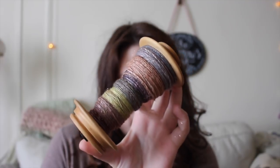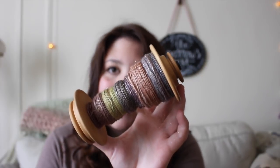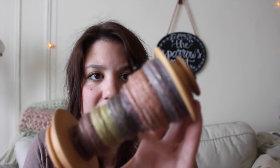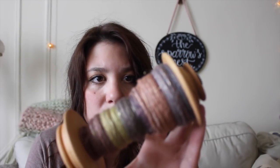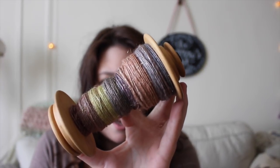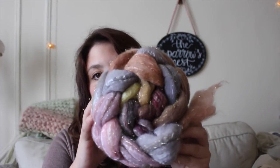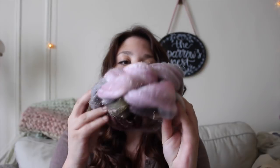Oh, it's so beautiful. Oh, look at that. That is a dream. Those colors are absolutely stunning. There's a few shades of gray. One is more bluish, one is more of a purple gray. This gorgeous dusty rose color, a mauve, a beautiful soft green. Oh, I love this. This is absolutely beautiful. Ooh, this is the fiber that I'm spinning from. Oh my goodness, it is so beautiful.